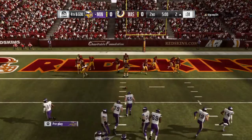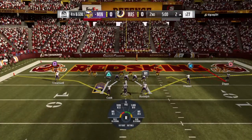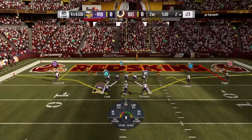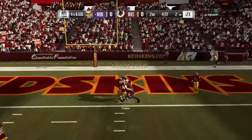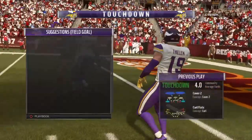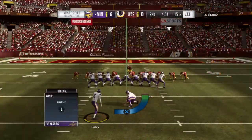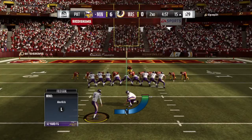And on their first drive, the offense staying out there. They're going to go for it on 4th. From the shotgun, it's Cousins. And Thielen's got it. Touchdown, Vikings. Adam Thielen, a 2-yard touchdown grab. And the Vikings take the ball down the field and score on their opening drive.